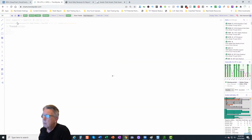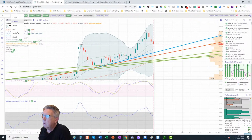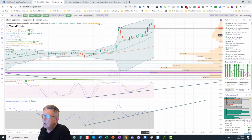4-hour chart. Not a bad close. You know, it was down, but a lot of stocks faded today. It's got relative outperformance versus the rest of the market. So I'm not ruling Zoom out as a recovery play. If the market rallies, Zoom will rally; if the market sells off, Zoom is probably going to go down.